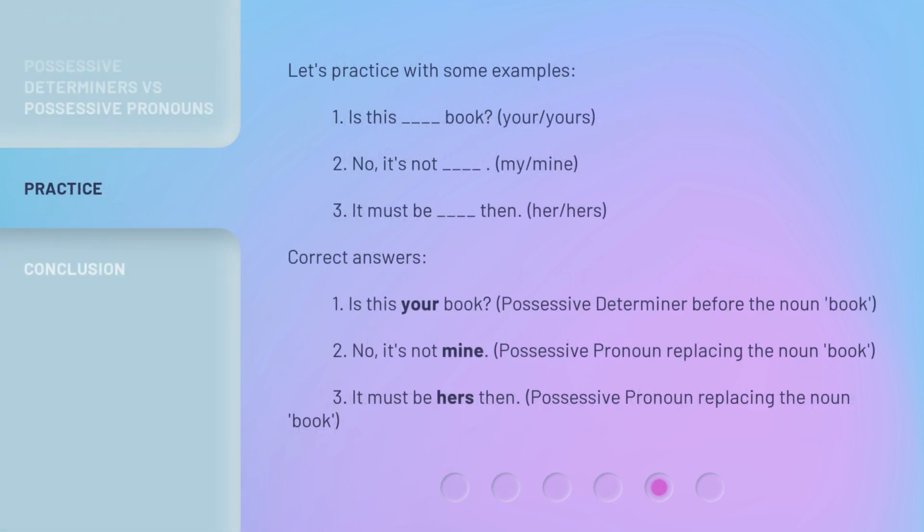Let's practice with some examples. 1. Is this ____ book? Yours. 2. No, it's not ____. Mine. 3. It must be ____ then. Hers. Correct answers. 1. Is this your book?